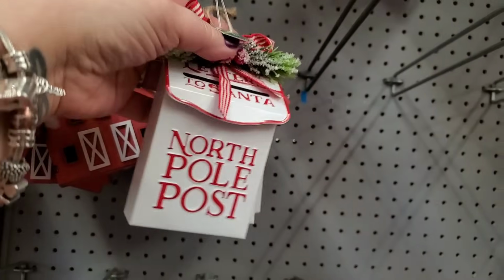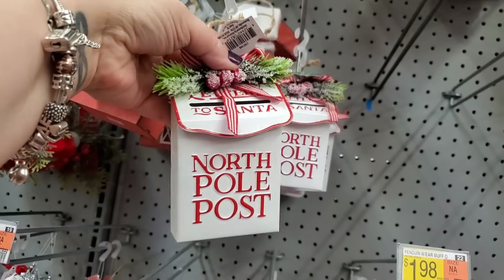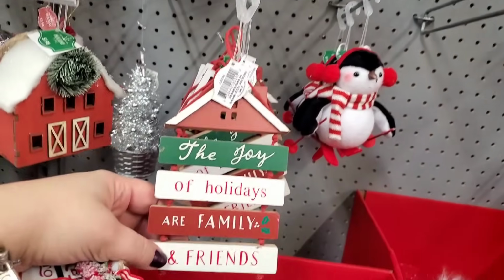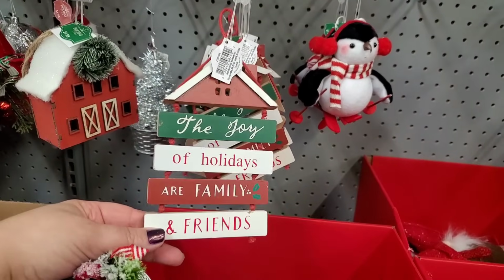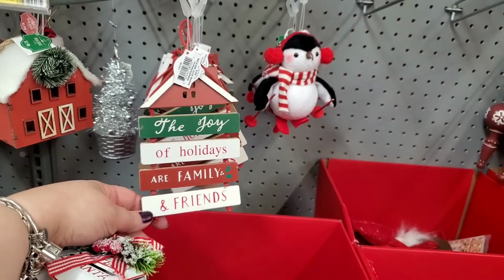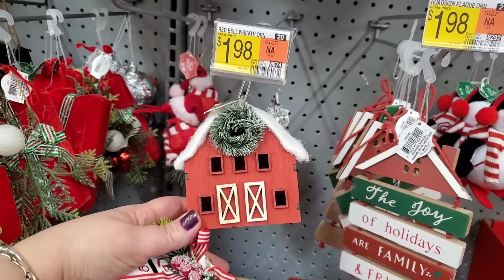Adorable. I think we're gonna definitely need the letters to Santa at the North Pole post box. Super cute for a shadow box decor. And then look at this beautiful one. The joy of holidays, our family and friends. That is so pretty as well. Oh boy, I'm thinking I'm gonna buy a lot of things.